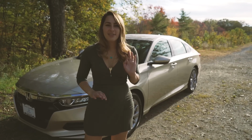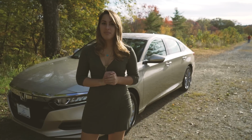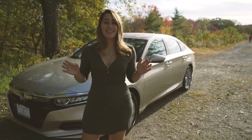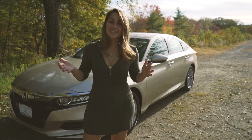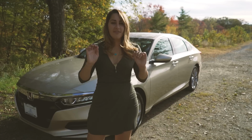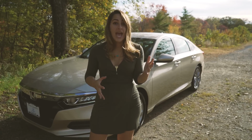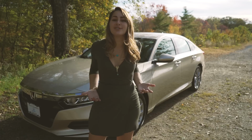And that was our review on the 2018 Honda Accord in the LX trim level. I definitely think it is the most impressive Honda yet. With an MSRP of $24,445, they packed so much stuff into it. Awesome tech and such high-end features on a base model.